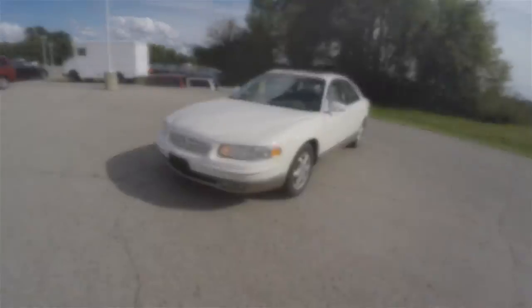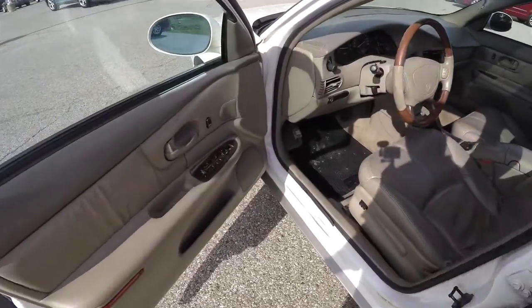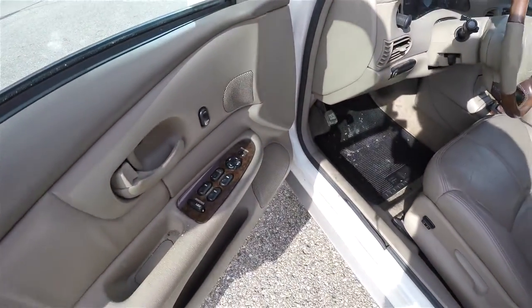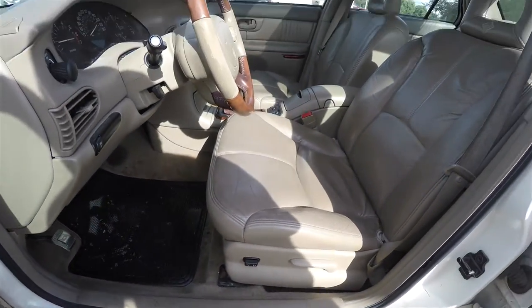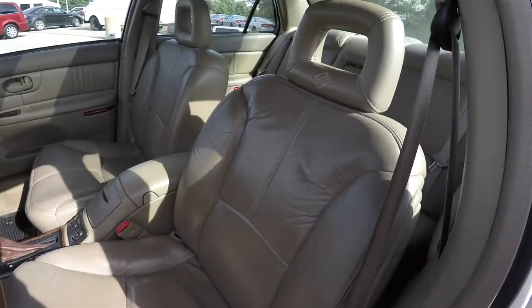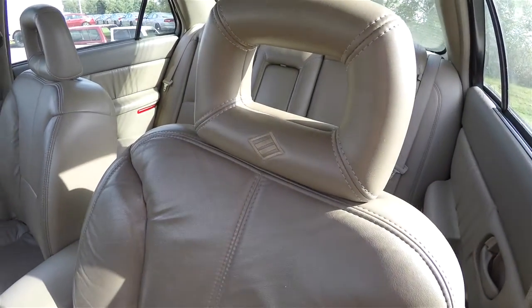Alright, let's take a look at the interior. And inside we have power mirrors, power windows, and power door locks. Also have a 6-way power driver seat with manual seat back adjust. You have the Joseph Abboud logo on the head restraint.